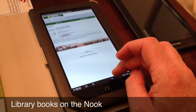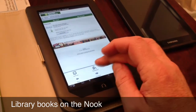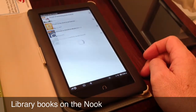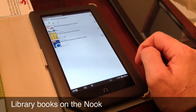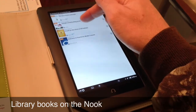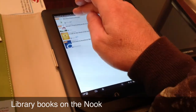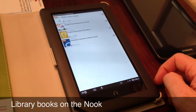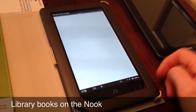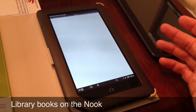To get to our bookshelf, we tap our little menu button down there and hit bookshelf. Notice now we have the Zero Waste Lifestyle, the one that we just downloaded. You'll also see the sample books and the one that we checked out earlier. I'm going to tap on the Zero Waste Lifestyle, and that's going to open the book. And that's pretty much all there is to it.